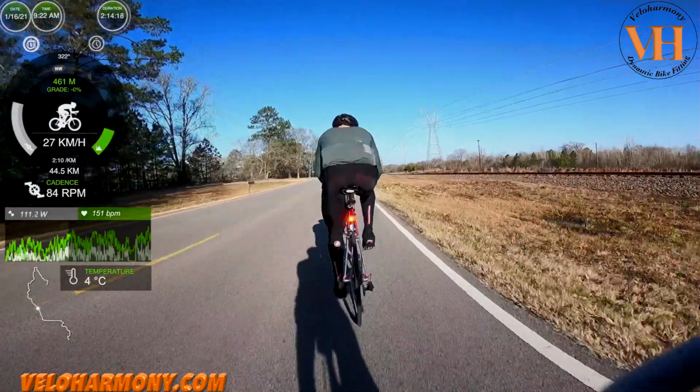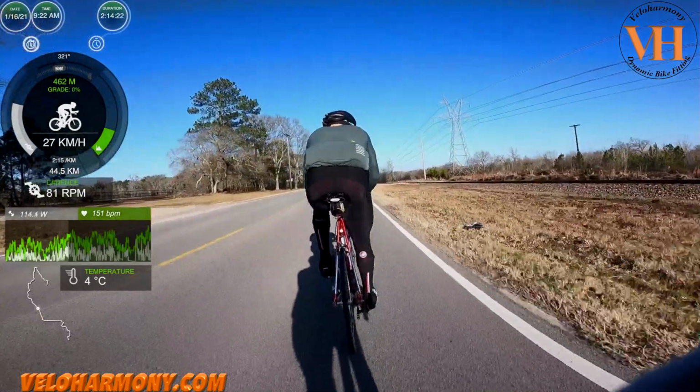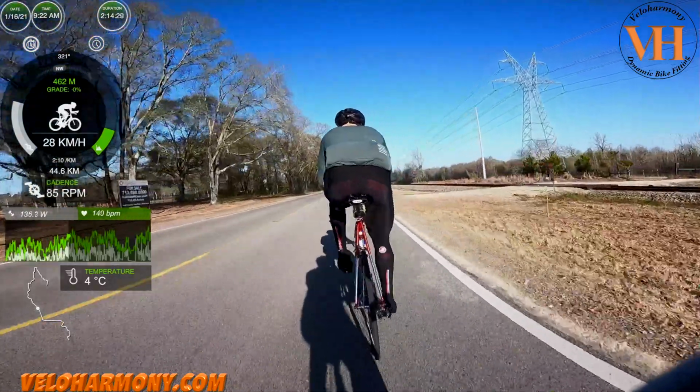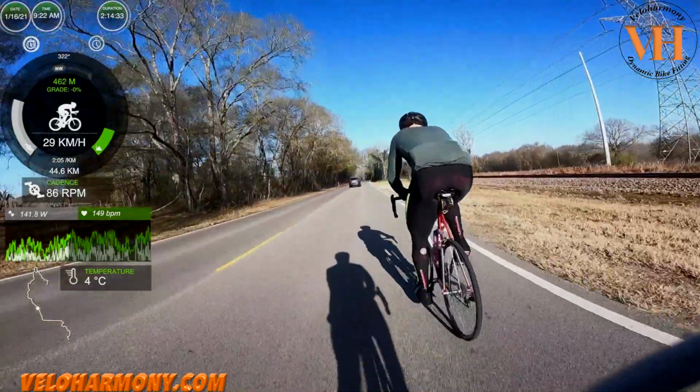There we go. We get into a rhythm here. We know there are hills coming up towards the end of Jackson Road. We know we've got a long day, so we're just basically riding zone 2, thereabouts. That's where we're trying to stay.